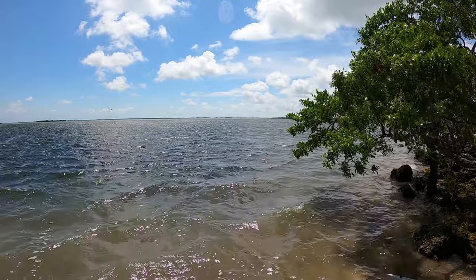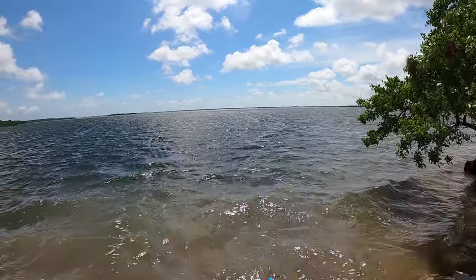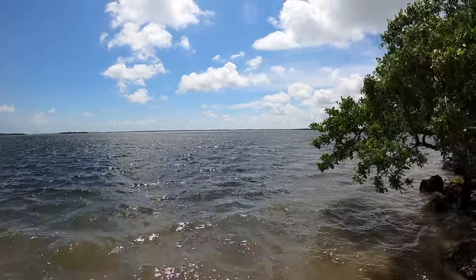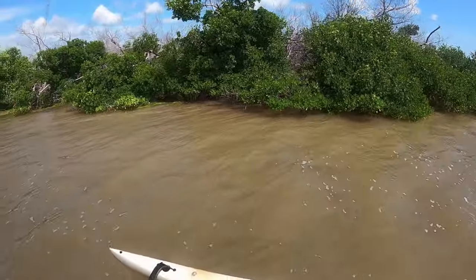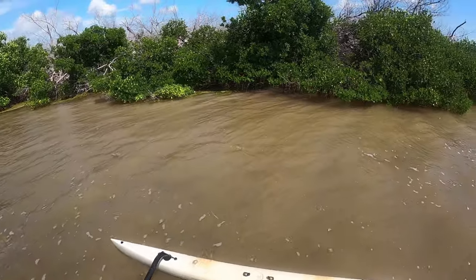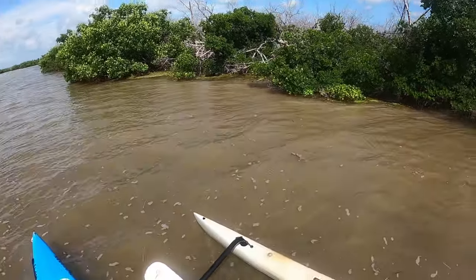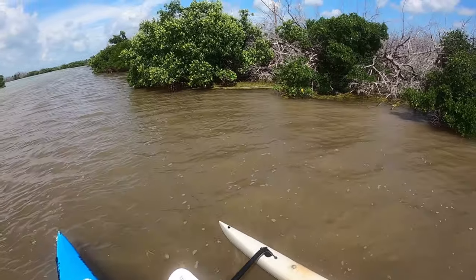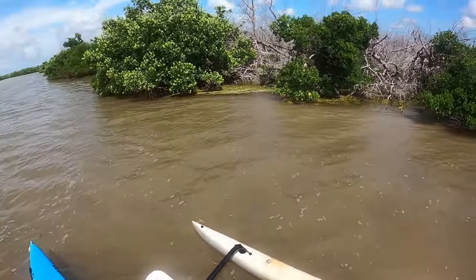As you can see, it's a bit windy today, but we're going to try to find some sheltered spots and see what we can put together. Well, all my normal spots are all mudded out, so now I'm on the search for mullet. See if I can find some mullet, because it's going to be a tough day.